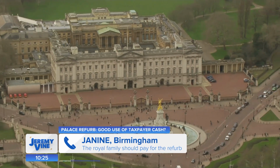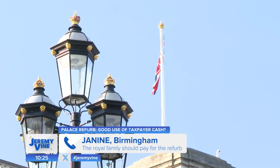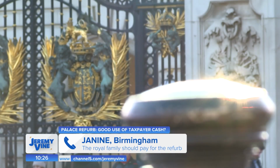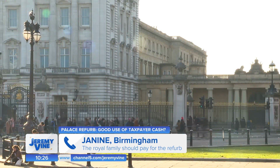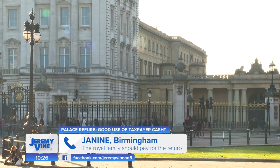If he can go to the Trooping of the Colour, dressed the way he did with Madam, then they can pay. Why should we pay? Don't we pay enough taxes for them? I mean, he has got a lot of assets. He's a rich man, the king. However, I'm not sure he's got the readies enough to pay this much out of cash.